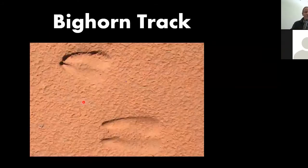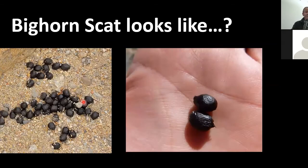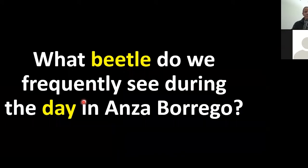Here's bighorn tracks. And many of you may have seen the animals in Borrego Palm Canyon. But it's really great if you start paying attention and you can see the tracks. And as you do this more, you get the feel of how old the tracks are. You can tell if they were just there the evening before or a couple days ago. And here's some bighorn scat. They kind of look like little chocolate peanuts, don't they? So you'll find a lot of this in Borrego Palm Canyon or even around the pupfish pond at the mouth to the canyon.